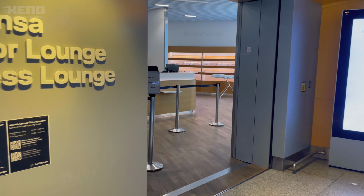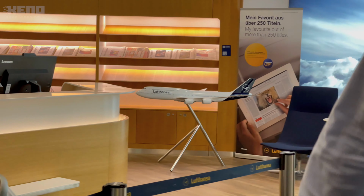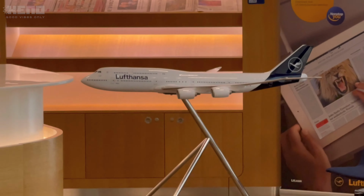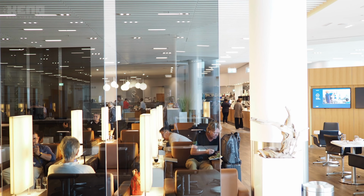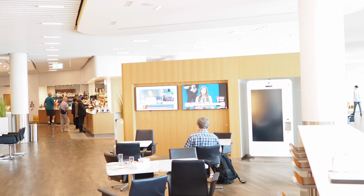They have the Senator Lounge for the other first class flyers and Star Alliance Gold members, and they have the business lounge for business class flyers. This is Lufthansa's B747 that we flew from Chicago to Paris. If you want to see the trip report, feel free to check it out. We flew on the upper deck of the Boeing 747.